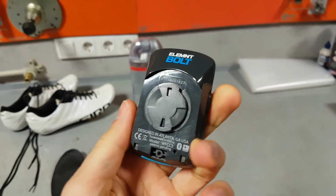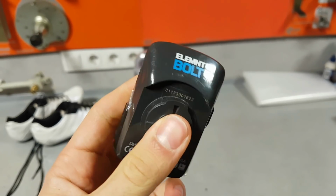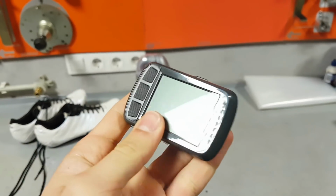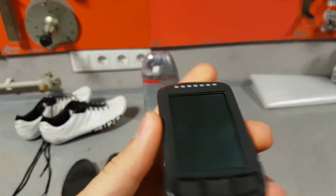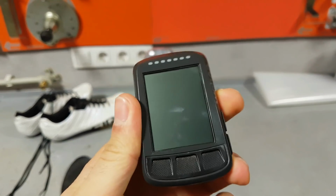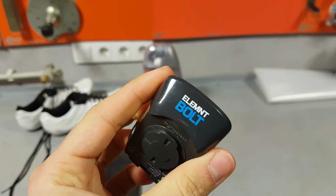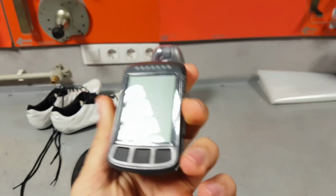Wahoo Element Bolt. Now, I've been a Garmin guy for as long as I've been cycling, but then I started getting issues with reliability, freezing, etc. So then I tried one of my friends' Wahoo Element Bolt, and I never looked back. On myself, it has been flawless ever since.